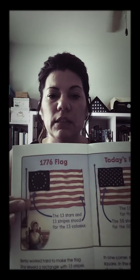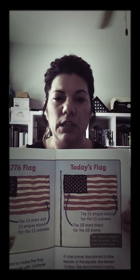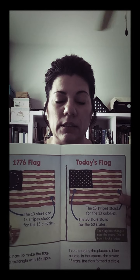So here's the 1776 flag with the 13 stars, and here's today's flag. How many stars are in our flag, and what do they stand for? On June 14, 1777, the design of the first American flag was made official.